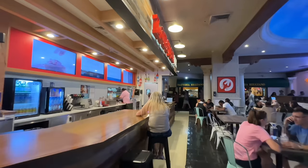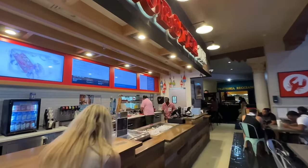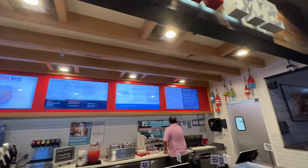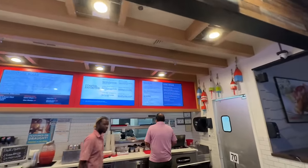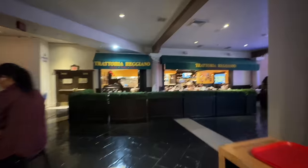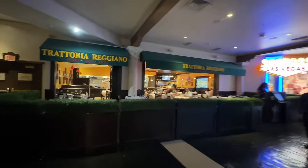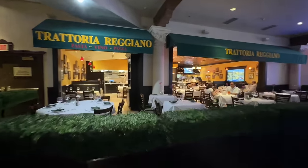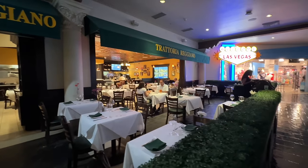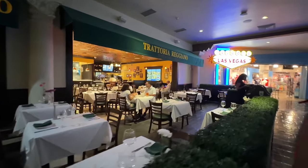And this is Lobster Me. This is the famous lobster rolls. They got cold rolls, hot rolls, salads, everything with lobster. And here's another Italian restaurant, Trattoria Reggiano. Lovely white tablecloths and more Italian food.